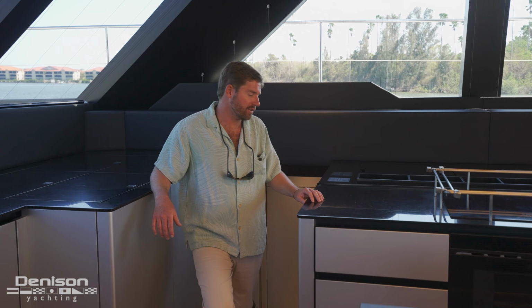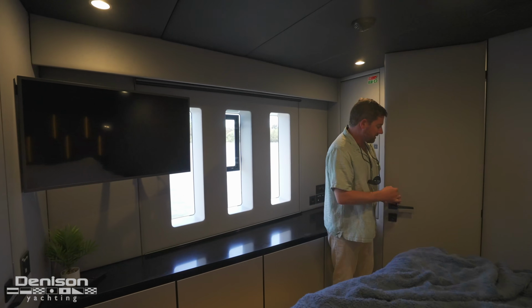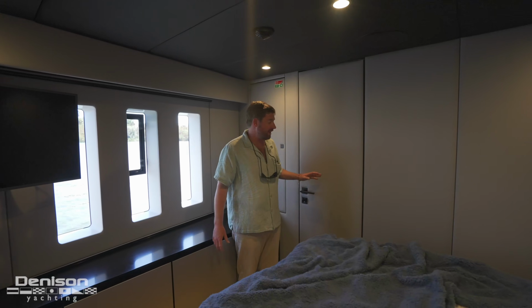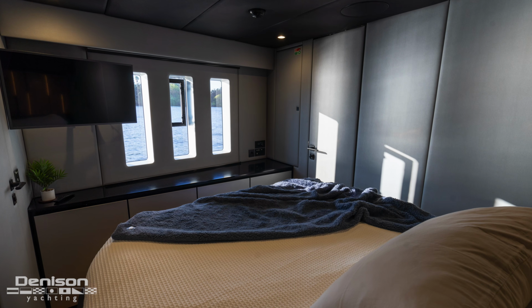So wrapping it up here in the salon, I'd like to take y'all down into the starboard side staterooms. So we're down here on the starboard side on the forward stateroom. And if you notice, these are some very heavy duty doors. Here we have a queen size mattress, beautiful woodwork with lighting.